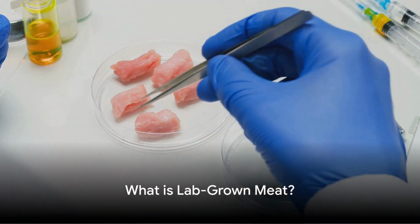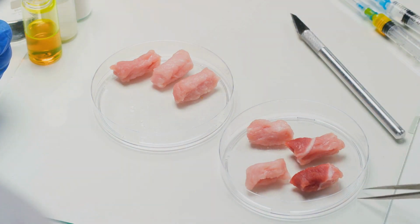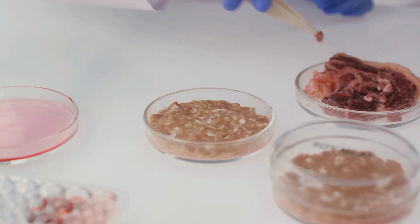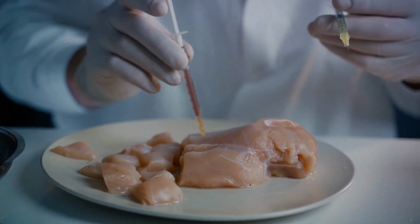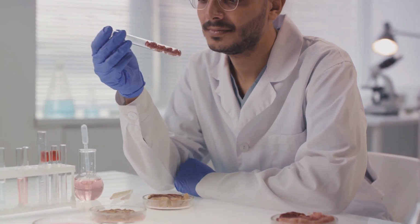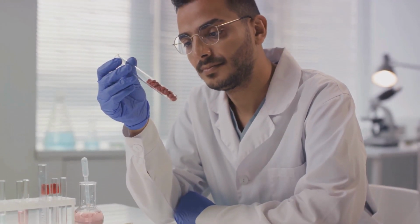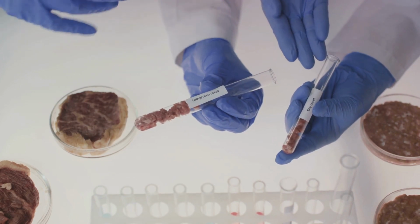Also known as cultured meat, lab-grown meat is not a plant-based substitute or a highly processed meat alternative. Rather, it's real succulent meat, grown from animal cells in a lab. The process is akin to how we might grow plants from seeds. Scientists start with a small sample of animal cells, typically obtained painlessly from a living animal. These cells, which have the capacity to regenerate and multiply, are placed in a culture medium that mimics the animal's body environment, providing the nutrients, hormones, and growth factors the cells need to grow. Over time, these cells multiply and form muscle tissue, which is essentially meat.